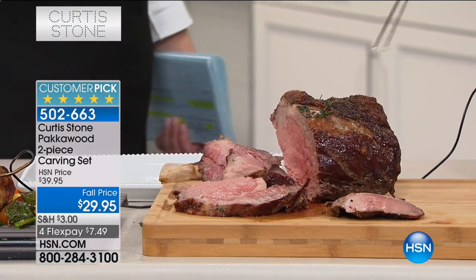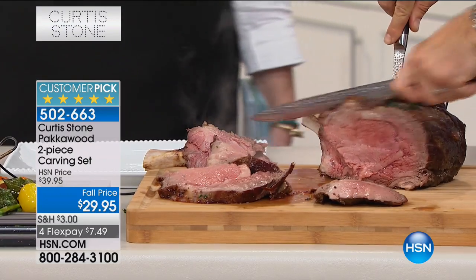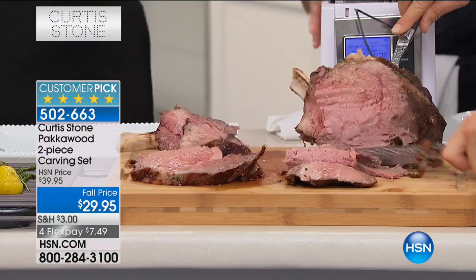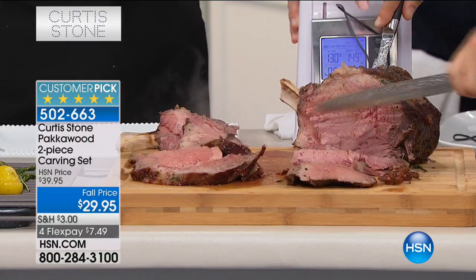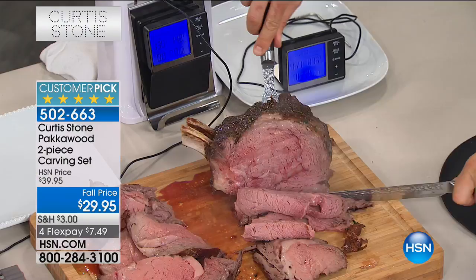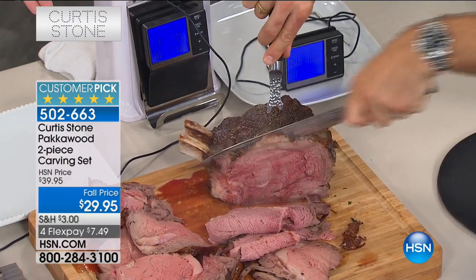Well, they're giving you the item number, Chef, just to connect what everybody's seeing on the screen. Right. The two-piece carving set. I don't know how we're doing this, because we had one knife at $29.95, and now you get the knife and you get the fork. The fork. You call it the fork. Yep. So you get both of those for $29.95.